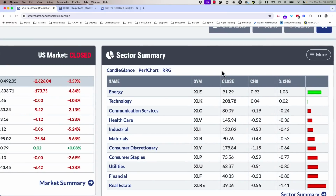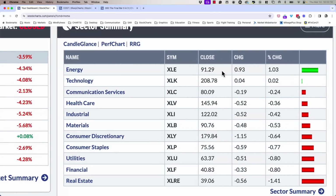Looking at the 11 S&P sectors, you can see that energy is certainly winning the race today, up over 1% for the XLE. Higher crude oil prices are really the story there, I think, more than anything. I don't have the latest crude oil futures, but I would imagine today's move on the USO would mean that the spot crude oil, or the current futures contract, is probably above $80 a barrel. And that's that line in the sand we've been talking about for quite some time.